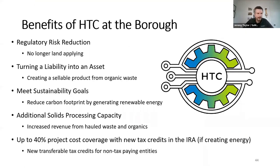So by no longer land applying the hydrochar, which is one of the goals in implementing this process, we're reducing regulatory risks. There's been a lot of talk about PFAS and land application and potential outlawing of that. And this gets them ahead and beyond any regulatory risk associated with land application. It's taking the borough's sludge and its wastewater treatment plant and turning it into an asset. So instead of being a cost sink with negative economics, it has the potential to be a revenue generating center and taking their organic wastes and making a sellable product out of it. It's also meeting their sustainability goals by creating renewable energy and taking their wastewater treatment plant offline.